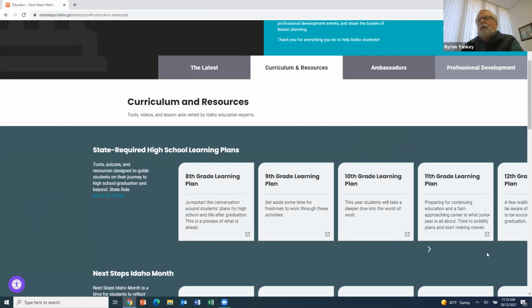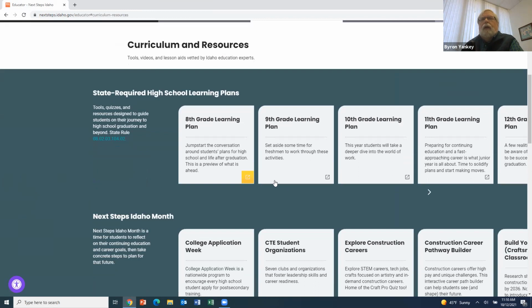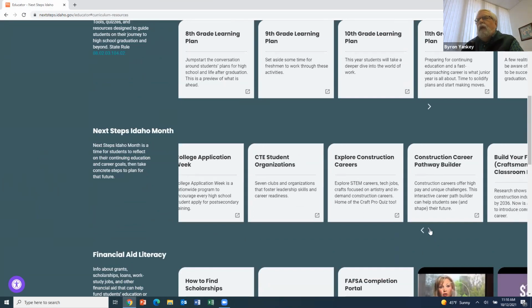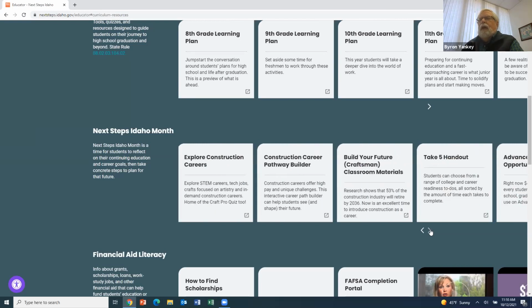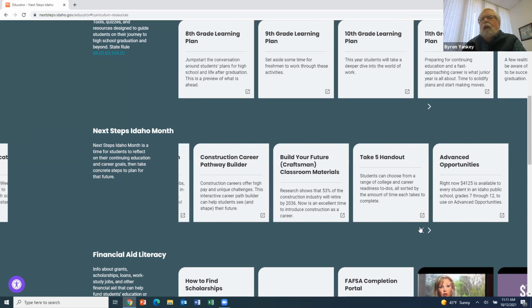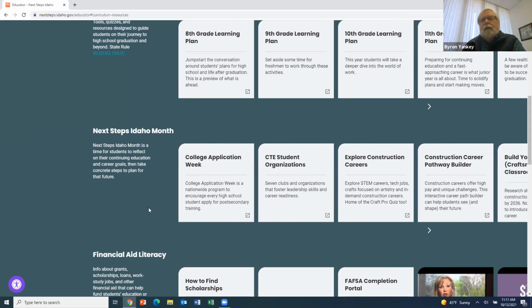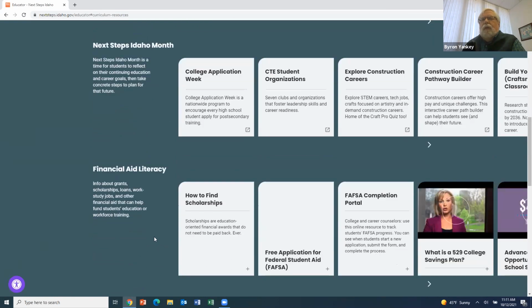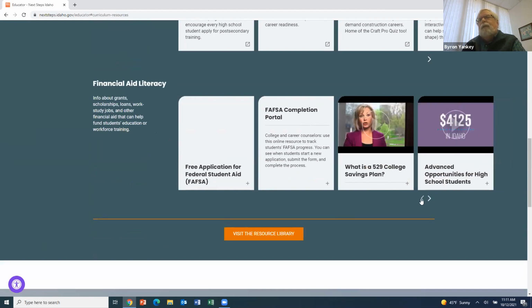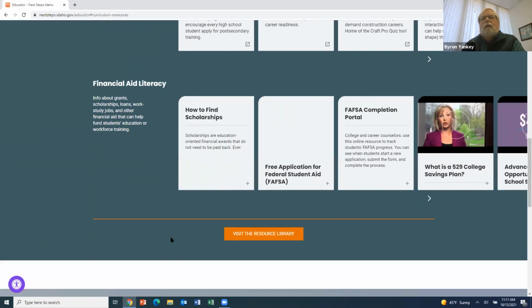As I said, these have activities for 8th grade through 12th grade. We're currently in Next Steps Idaho month. That's anything having to do with career and colleges. And you'll see a list of activities across the outside. This is a fun one. The Take 5 handout is something that can be done at home or at another time. There's a list of activities that take just about 5 minutes that allow people to think about what might be available. Of course, for paying for college, we have the types of resources that are here, about filling out the FAFSA, federal financial aid, and college savings plans.